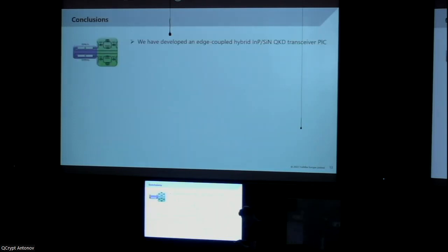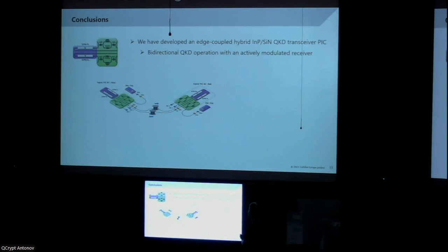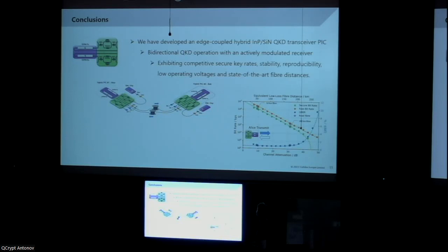So in conclusion, we developed an edge-coupled hybrid indium phosphide silicon nitride QKD transceiver PIC, and that allowed us to do bidirectional QKD operation with an actively modulated receiver, which I don't think is something we've seen in on-chip QKD either. And the system exhibited features that we found really encouraging for it to be practically implementable.